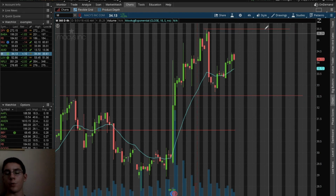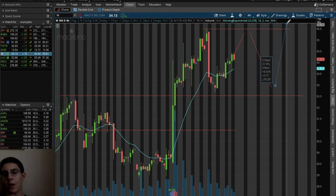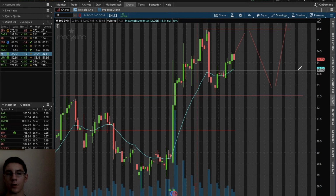And then if we come up and we break above, then this resistance will become new support, and we'll bounce off that. Or we'll come up here, we'll hit there, we'll hit here, and then we'll break above. That's another predicted move. Or we'll just keep in a horizontal pattern right there.